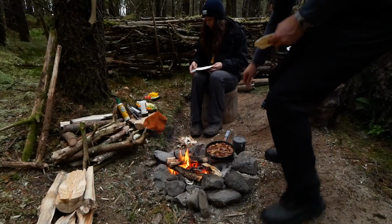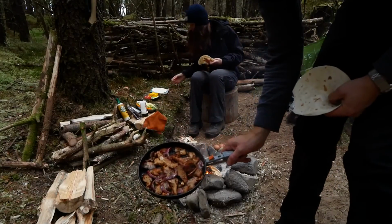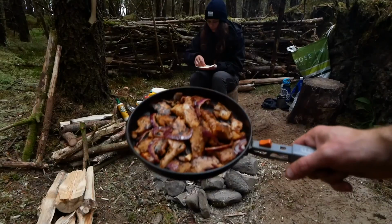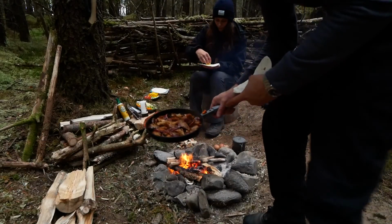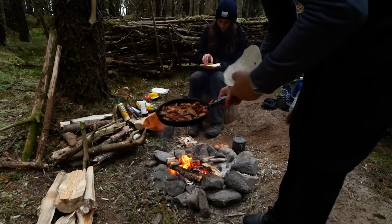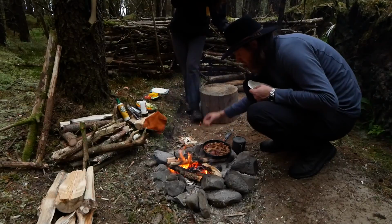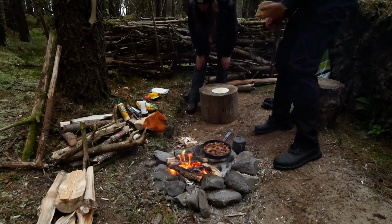Food's ready to go. That's the vegetarian chicken. See if you can see. Vegetarian chicken by the vegetarian butcher. Their stuff's really good. Onions. Gonna do some eggs in a minute, but we're gonna have the first wrap with all the bits and pieces that we want.